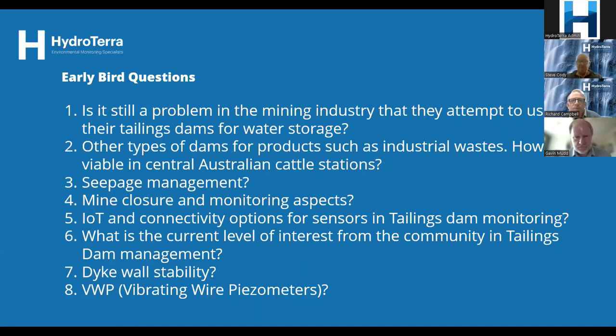I'm just wondering if they mean Geocon vibrating wire piezometers, but I'm not sure about that. Yeah, could also mean that. Sorry, now that I reread it. I mean, Geocon are one of the big suppliers of these globally. That's right. Good reputation.